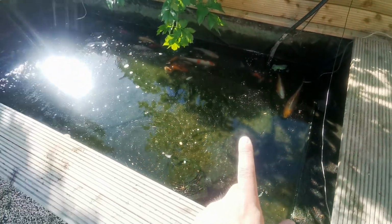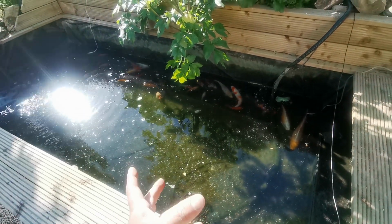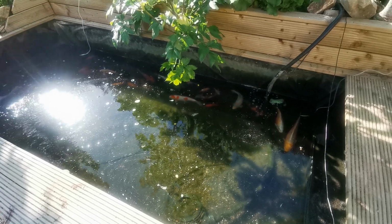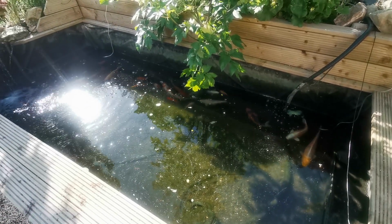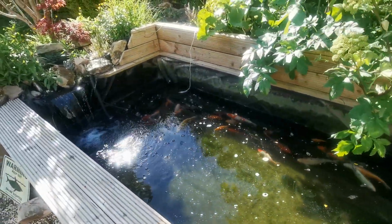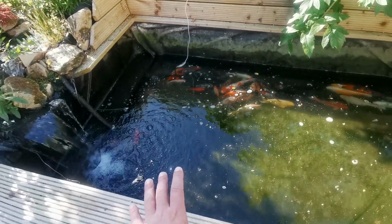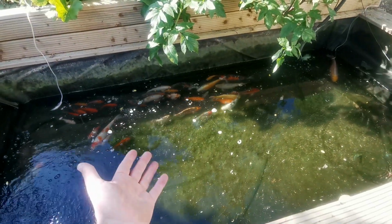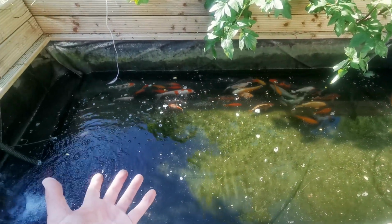A little bit of fungus in the pond. Unfortunately, I've been waiting and waiting to get my treatments on, but they haven't come yet. There's been a delay in the post, and I can't get them locally. There's nowhere down here that sells the treatments. So I've been forced to use methylene blue, because I've got a sturgeon in here and I need to make sure I'm not using anything that's going to affect him.